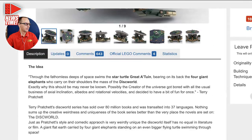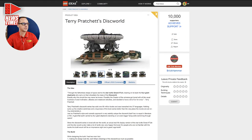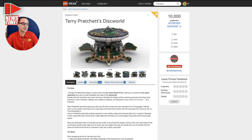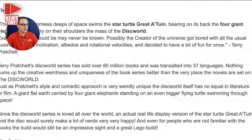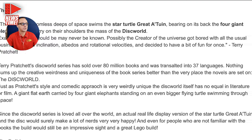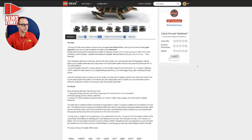Terry Pratchett, everybody. So yeah, that's actually in the books, and it's a model of this belief, of this design. So kind of cool, very quirky model, interesting story. I think it might be a fun lore to pick up by LEGO, especially by the fact that these books are widely popular. As the designer states, over 80 million books sold in 37 languages. Yeah, that is a big lore. It's up there with, you know, the Tolkien and all these fantasy realms.